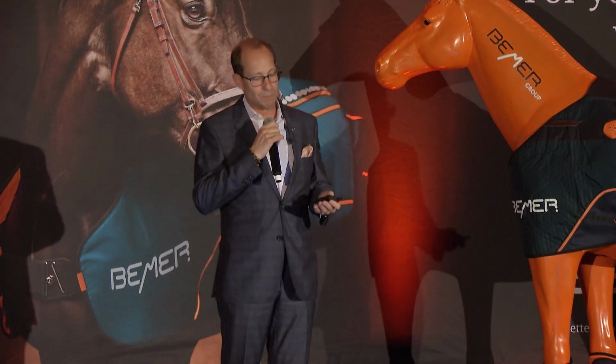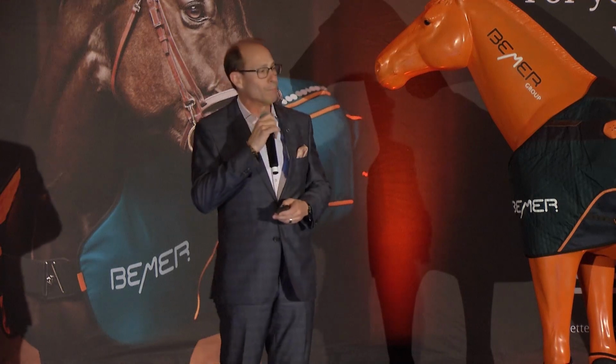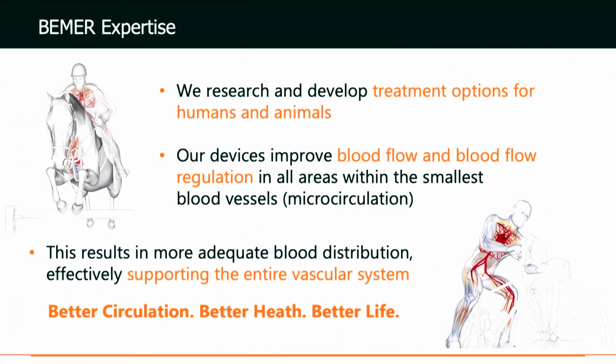So, when it comes to BEMER, we are a market leader in what we call microcirculation. And so we've been developing patented treatments in this area for many years, and also around the methods of physical vascular therapy. And those are for people and animals. And we've been doing this since 1998, so we are not new to the industry, but the brand BEMER may be new to some of you.